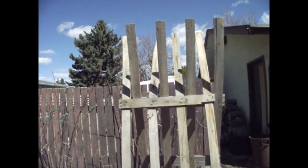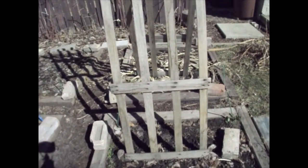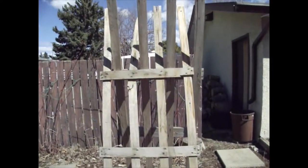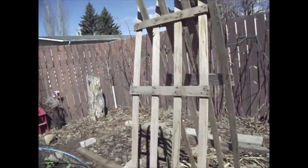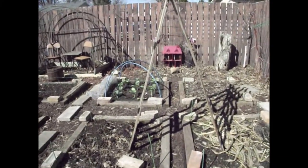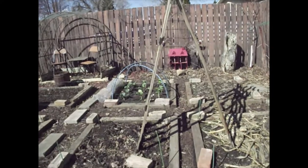Isn't that a great idea for a trellis? It was just some, I don't know, in a pile of pallets and all kinds of these wooden shipping boards that they used to ship products. And it makes a really good trellis. So put two together and you get a beautiful A-frame trellis. So I think that's where that's going to go.